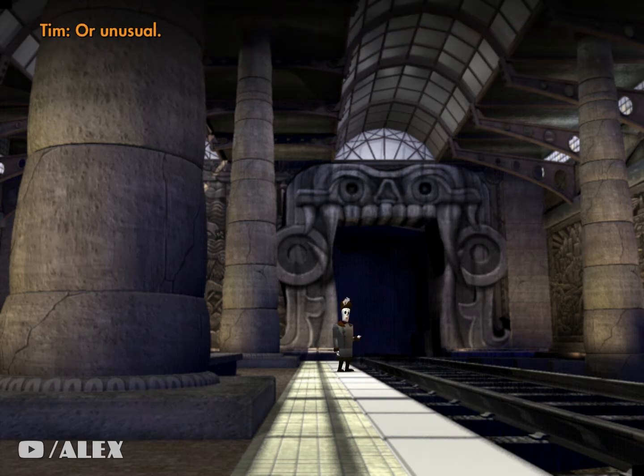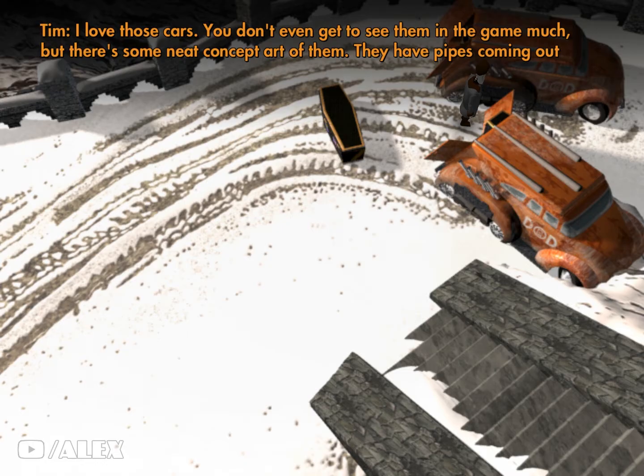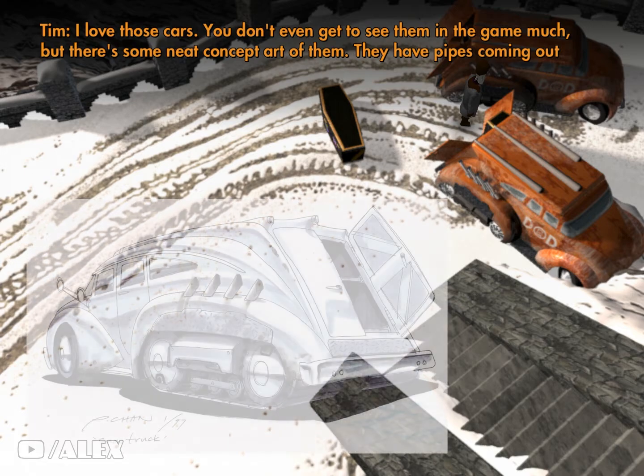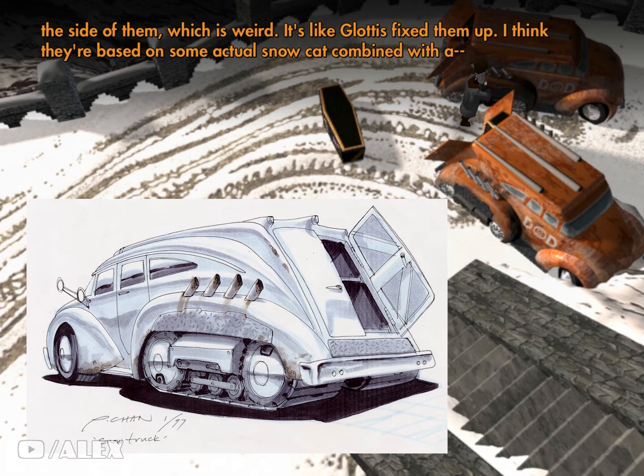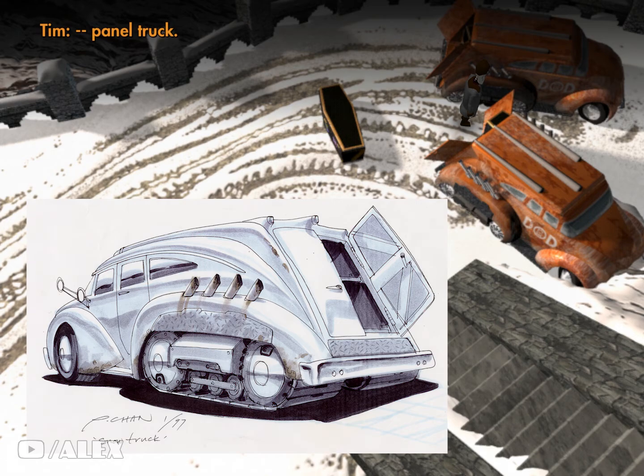Or unusual. I love those cars. You don't even get to see them in the game much, but there's some neat concept art of them. They have pipes coming out the side of them, which is weird. It's like Glottis fixed them up. But I think they're based on some actual snowcat combined with a panel truck.